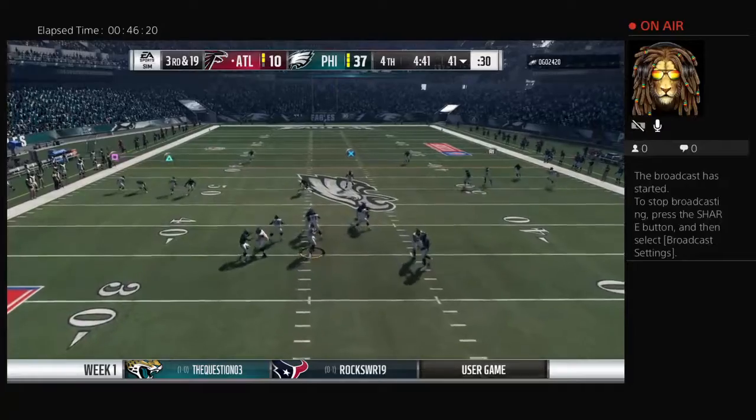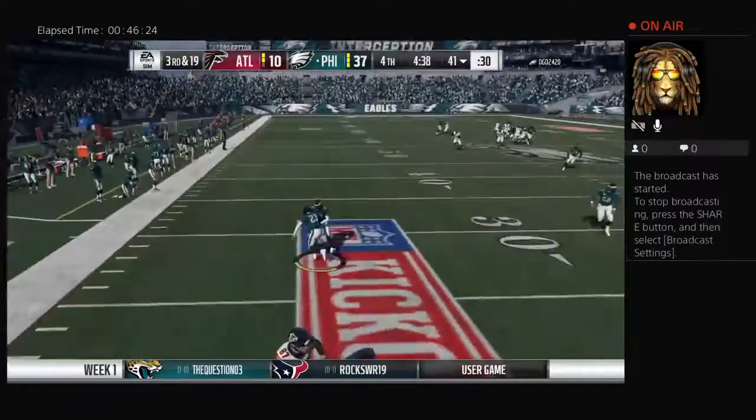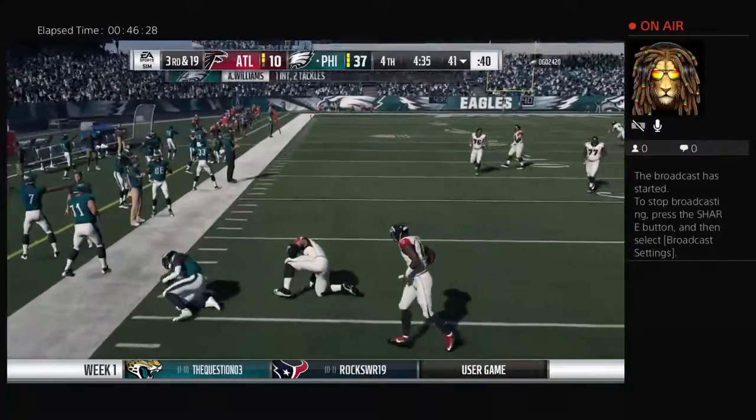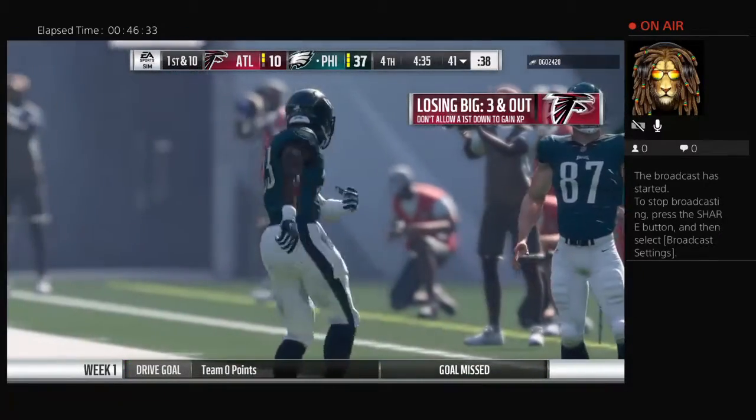From the gun, it's Carr. Going deep now for Decker. And he's going to be intercepted a 3rd time. Picked off by Aaron Williams. And he's able to get it back to the 41-yard line.